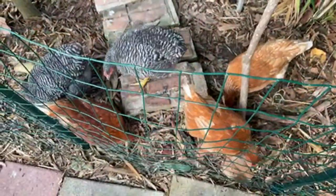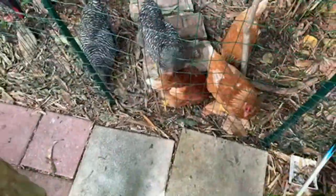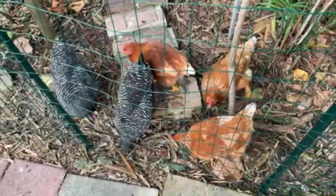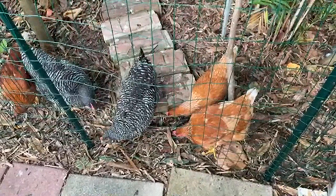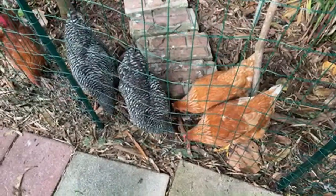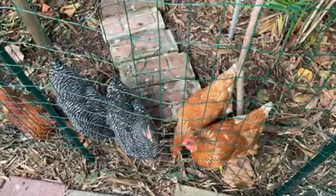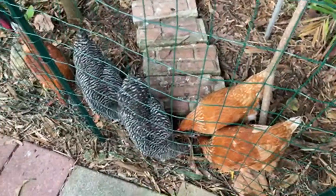So I started calling around, but the two breeds that I was really looking for were based on a few qualities. One was their nature being docile and super friendly. Another was that they were good egg layers. And the other was that they could stand the conditions here, which are really hot in the summer, and in the winter it never really gets into freezing but close to it.